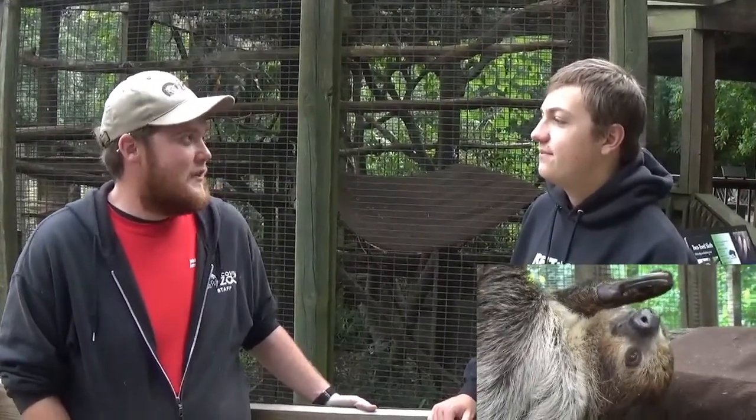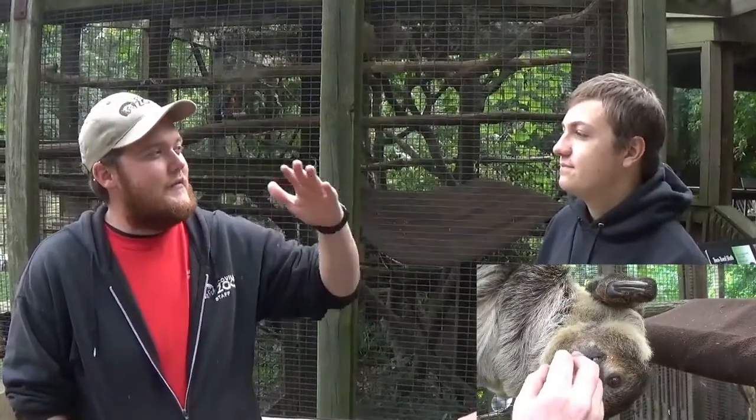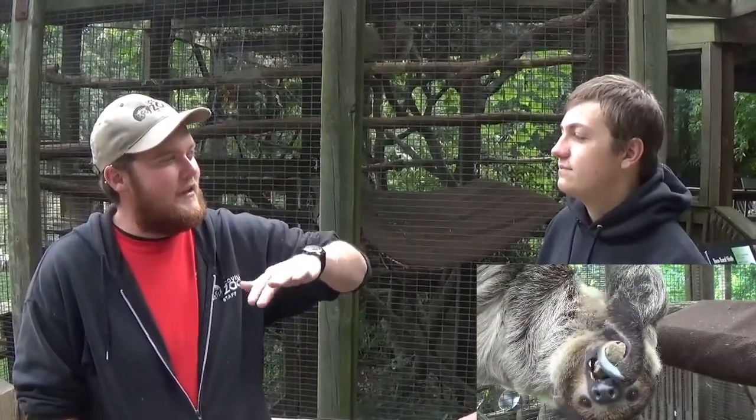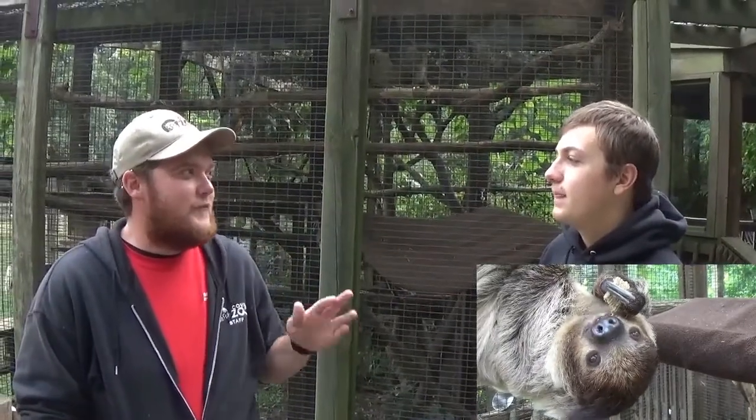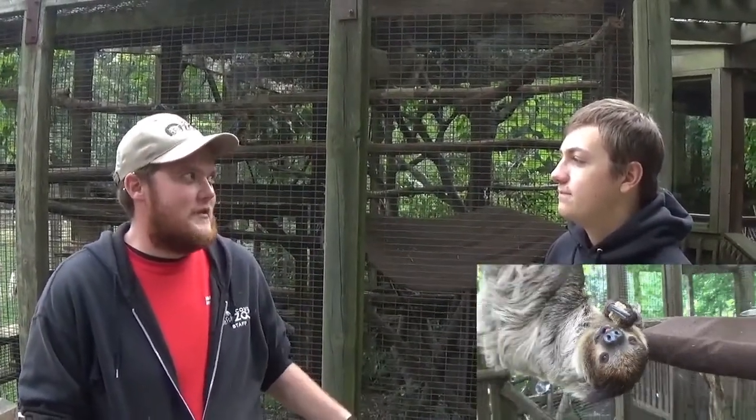So, where can you find these sloths in the wild? They're a South American species, so really anywhere between the upper cusp of South America and a little bit into Central America, but not very far. So they're more of a warm weather species.